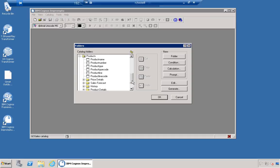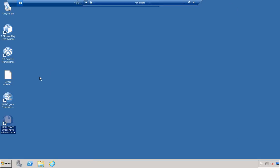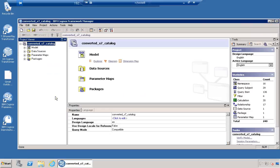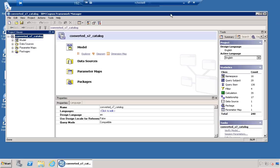The reason I'm showing you this is because what I want to show you is after running the migration tools on it, what you will get is something called a framework model. So let me bring up Framework Manager and show you the converted Series 7 model. So this is probably a tool you haven't had a chance to see yet as Series 7 customers. This is what replaces Impromptu Administrator for managing your metadata.